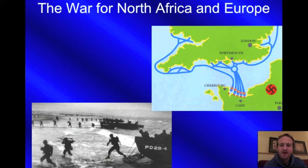The third battle we took a look at was the Battle of Stalingrad, a major turning point in the east for the war and the Soviet Union. And finally, the last discussed area of fighting was in North Africa and Italy, where the U.S. and the Allied powers were able to get into Italy in 1943, but the fighting lasted until 1945. Now let's move into part two of the fighting in Europe.